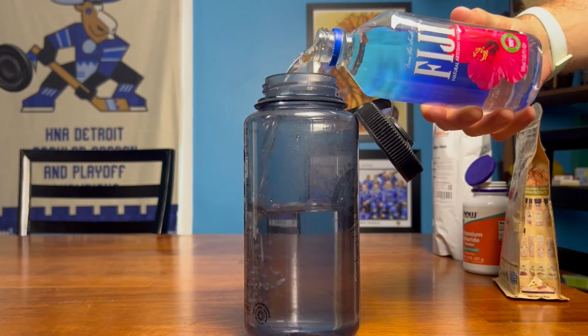And as one last note, I like to make mine using Fiji water because the spring water naturally has a little bit of minerals in it. This means when it hits the kidneys, it's not going to be processed in the urine as quickly. Your body has to do something with those minerals, so it just helps with the hydration. Plus, I'm not a tap water guy. I don't really like the fluoride.